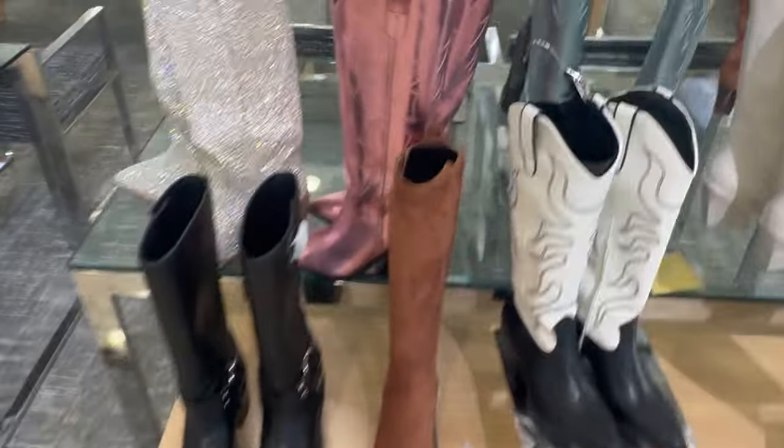I love my outfit today. This is the button up that I bought from the outlets, which is in the last vlog that should be out. It's definitely starting to feel like Christmas.